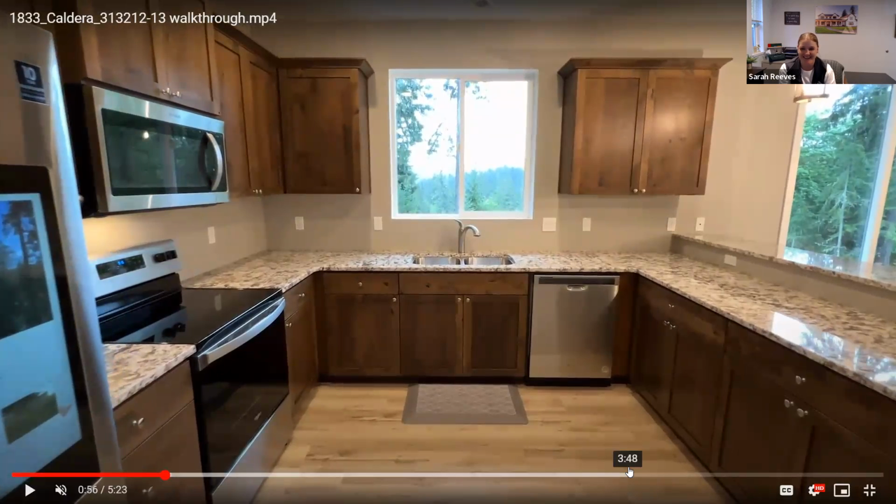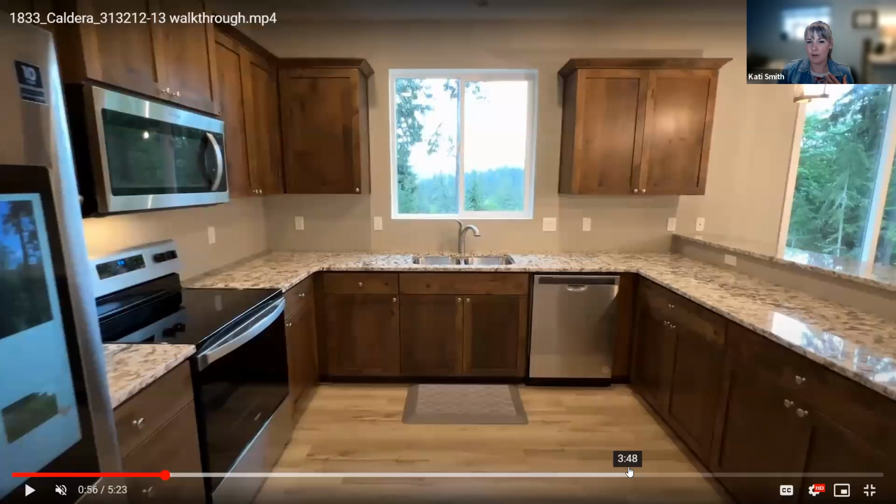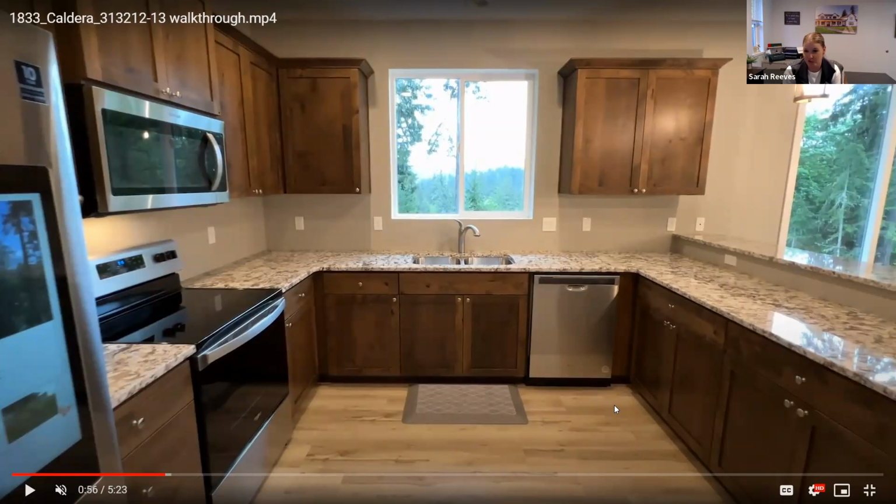Okay, so what you're looking at here, they did an upgraded countertop and an upgraded cabinet. Our standard cabinets are a beechwood. They went ahead and did that more rustic knotty alder look with a tobacco stain. And then they did a granite countertop. They did opt to delete the backsplash that's included. We do a subway tile standard. They wanted to do their own thing, so they just took it out. If you're not into doing your own tile work, we have 50 options for backsplash galore.